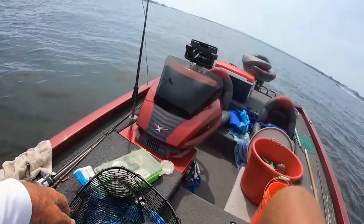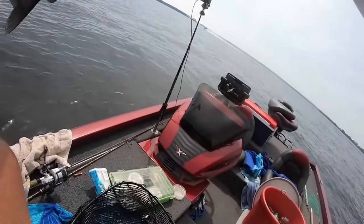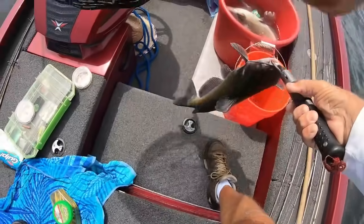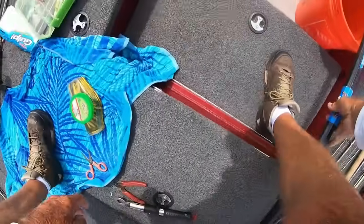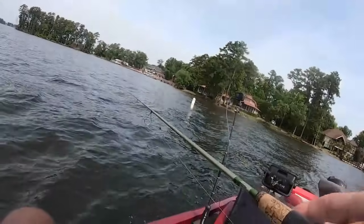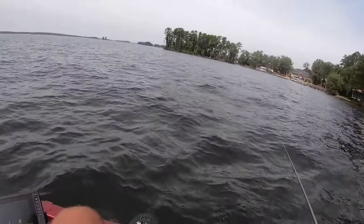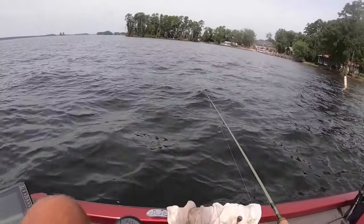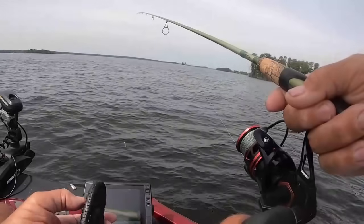Don't you love Saturdays? Look at them jet skis. Hey, wave makers. Doggone wave makers. Alright. I need to retie, I guess. Alright, folks. The boats are still coming by. Waves are still rolling in, and we're still catching fish. Go back up here. See if we get another bite.